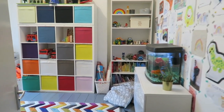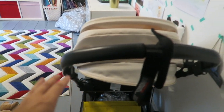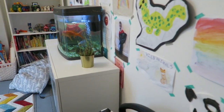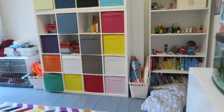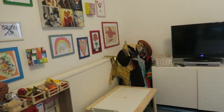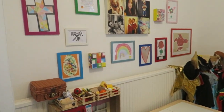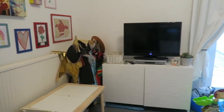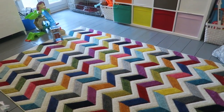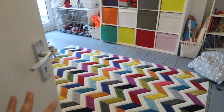As you come into the playroom through the door, just in the door here, just for transparency, I keep my pushchair here. So we're a real family. This is where the pushchair lives. But as you walk in, I'll just give you a quick look around, and then I'll show you everything in more detail. So we've got a big open space on the floor. That was my intention, so that there's a big space to play.